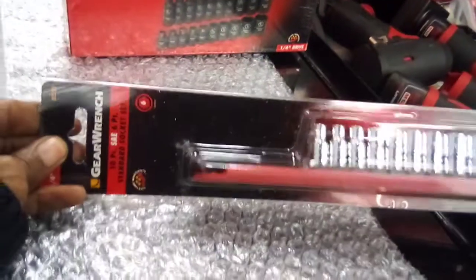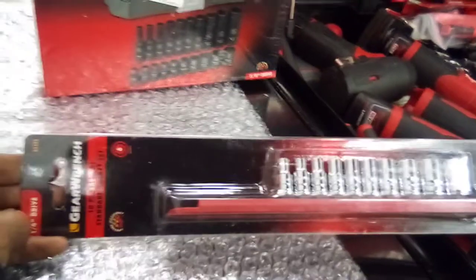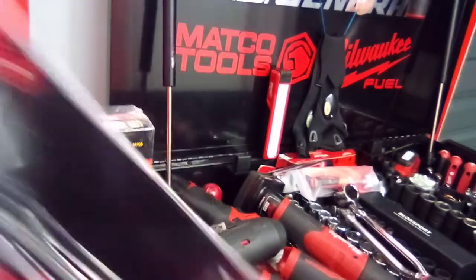Okay, and then what you have here is a 10-piece SAE 6-point standard socket in chrome, on a socket rail right here. The part number to this is 80303.